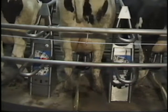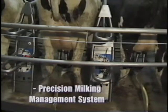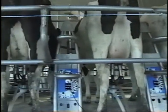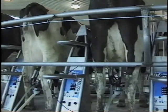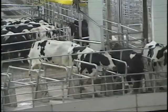Unit on time can be set to assure that the cluster detaches when a cow is milked out or when a safe maximum length of unit on time has expired, whichever comes first. Synchronized with the herd's milking profile and rotary rotation speed, this technology aids in the prevention of teat damage from overmilking and assists in achieving maximum cow throughput.